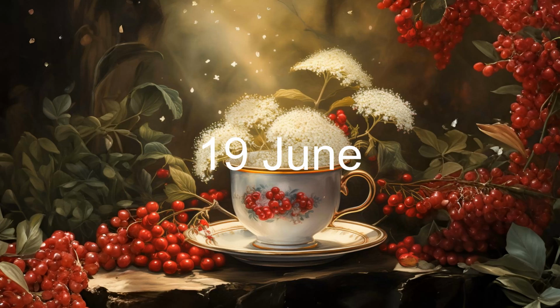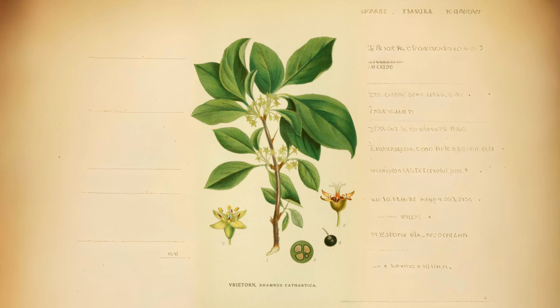June the 19th, shrubs. In chalky areas, nearly all the wild shrubs are now in flower. That is dogwood, guelder rose, alder buckthorn, purging buckthorn, wild privet and elder. Elder, Sambucus nigra, is often found in the most neglected places. It was believed to grow where there was peace and tranquility.